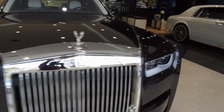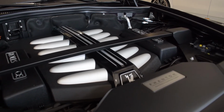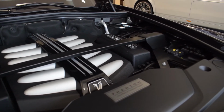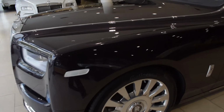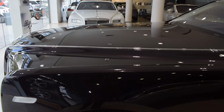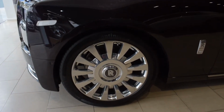Let's move on to the engine. So under here, it's a 6.75 twin turbocharged V12 that produces 420 kilowatts, and I believe the 0 to 100 time is just over 5 seconds, if not 5 seconds flat. So they've added 2 turbochargers compared to the previous engine to make it a lot smoother, and obviously fuel emissions and regulations and stuff like that.